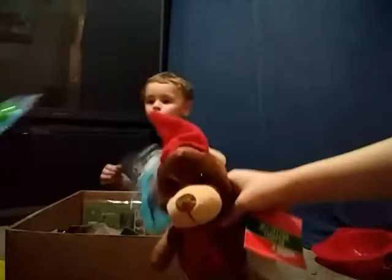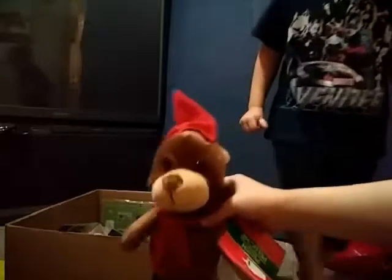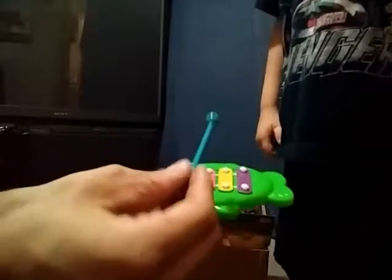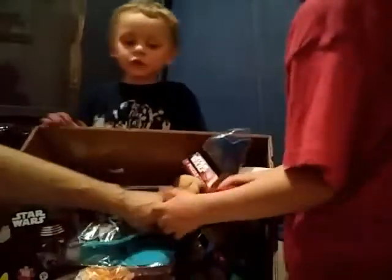It's like Batman. Oh, look at this little thing. Okay, I'm going to open this up, guys. Open it up. See that? All right, look at this little guitar. You wanna play the guitar?